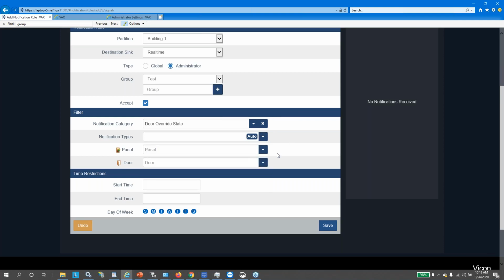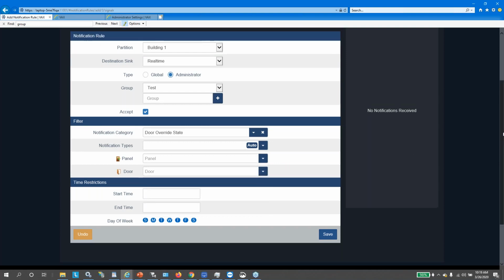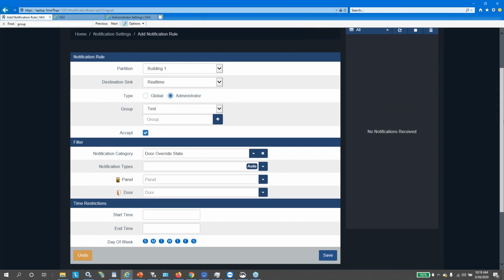You can also select so that you see notifications from specific panels and specific doors. So you can customize your notification to only display certain notifications for certain doors. Not only that, you can also restrict the time so you can set a schedule of when you want these notifications to appear.